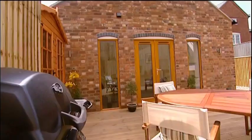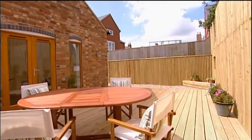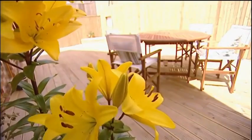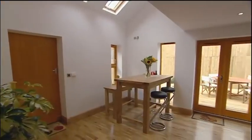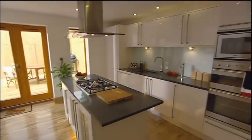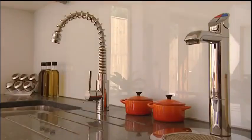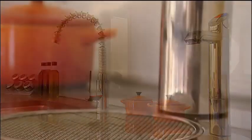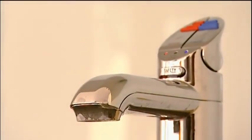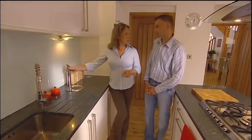At the back of the house, knocking down a third of the old schoolroom has created a bijou outside space. That leads into a kitchen diner that again feels clean and modern. Thankfully, Steve did hold back on many of the gadgets, but I have to admit there's one gizmo in here that's caught my eye. I'm so impressed with this.